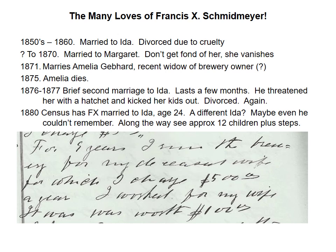Something about Francis, though, he seems to have had some appeal to women, because the 1880 census finds Francis married to Ida, age 24. Now, I don't know quite what to make of this. Did he find another woman named Ida to marry? Maybe he was married and he couldn't even remember who he was married to anymore. Along the way, Francis has approximately 12 children plus a hard to define but generous number of stepchildren.